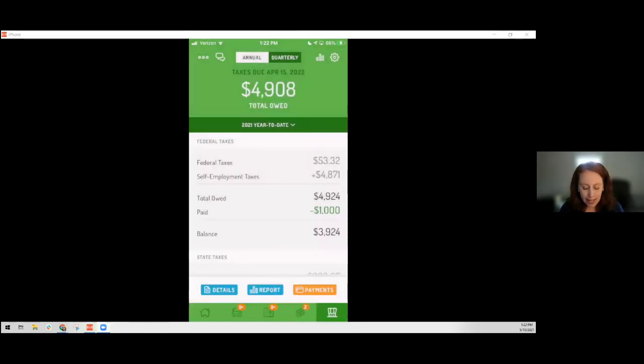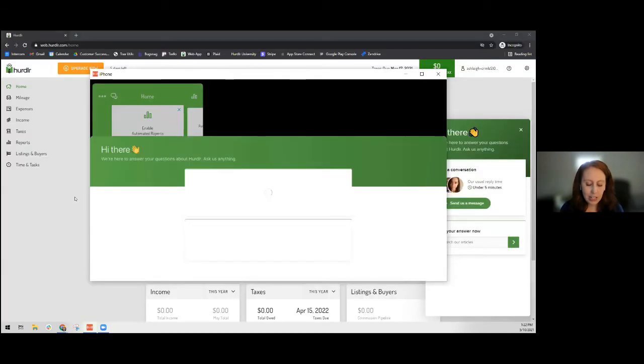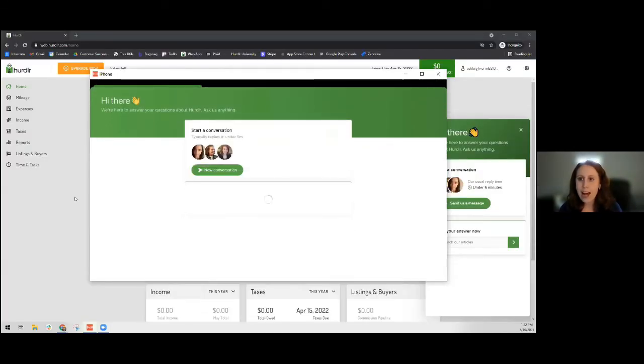Now, the last thing I want to highlight here before I jump into questions is that chat feature I'd mentioned. If I tap on the chat bubble here at the top, that's going to open the in-app chat to be able to chat with our team and answer any questions that you have.